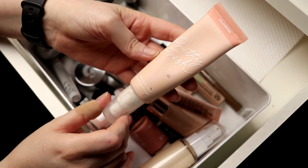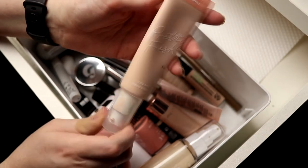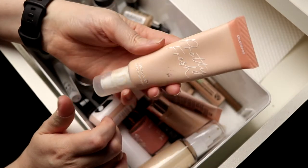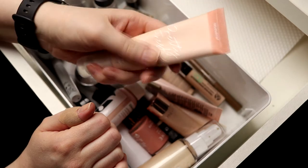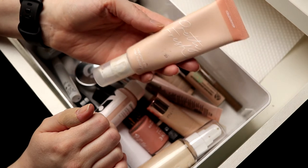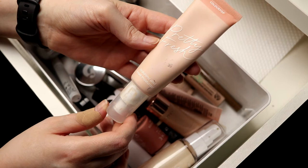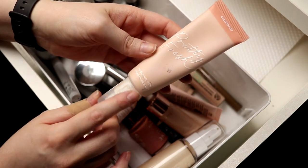I don't know about this one. This is the Pretty Fresh from ColourPop, the Hyaluronic Acid Tinted Moisturizer. I can't make this work for me. I've used it kind of a lot for not liking it. But it never dries down on me. I hate that everybody else seems to get this to work, but I don't. So I'm actually going to be decluttering this one.